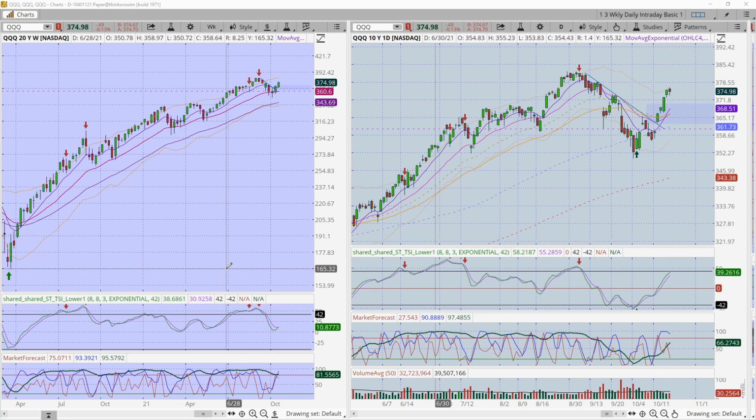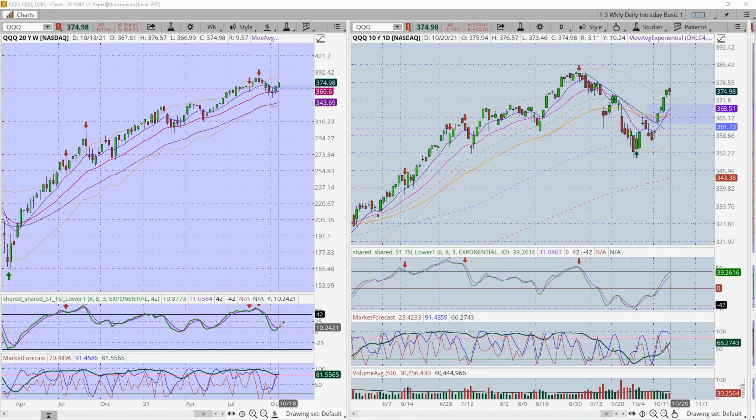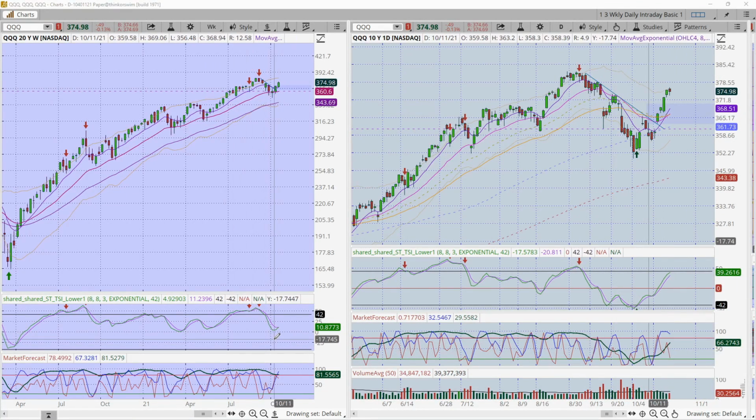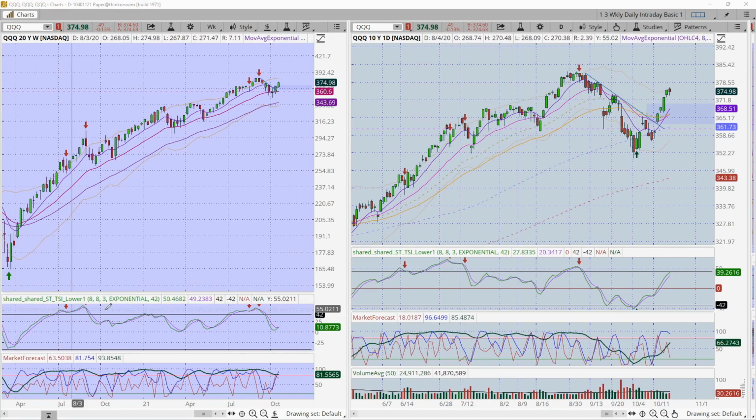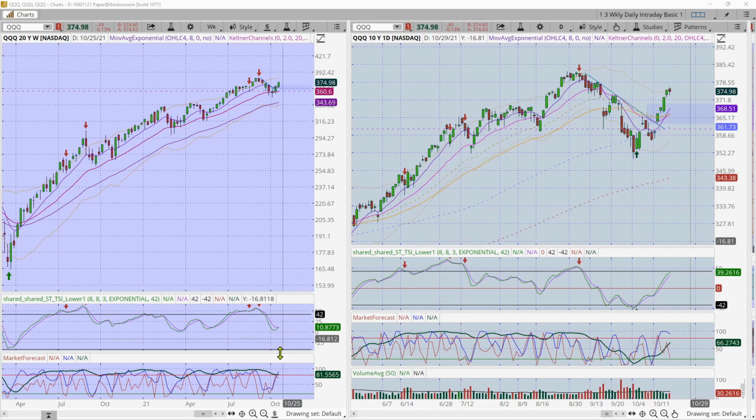We jump over here to the weekly chart, still looking positive. As a matter of fact, it looks as if we continue to either hold what we've got right now or push a little bit higher. I would look for the TSI on a weekly chart to basically be bouncing to the upside, which is exactly what we expected it to do.